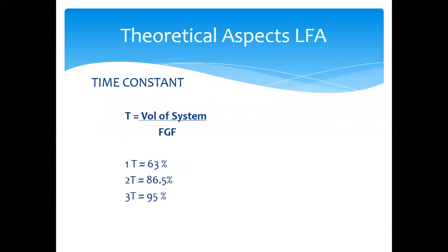Mathematically, to make it easier, it is like this. The time constant is basically the volume of the system. Now, what exactly is the volume of the system? Some people say it is the volume of the closed circuit, approximately 6 liters. Other people say it is the volume of the closed circuit plus FRC, approximately 8 liters. So for mathematical simplicity, let us say it is 6 liters.